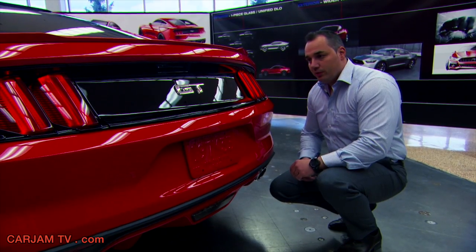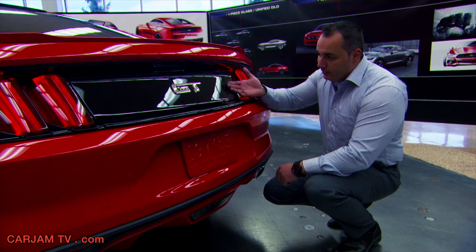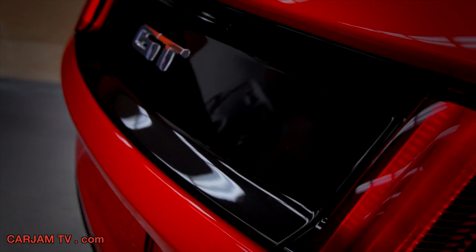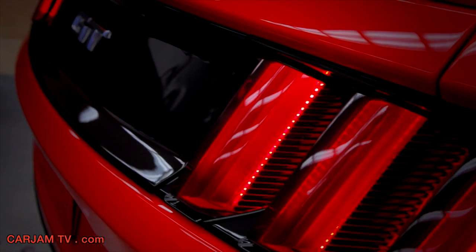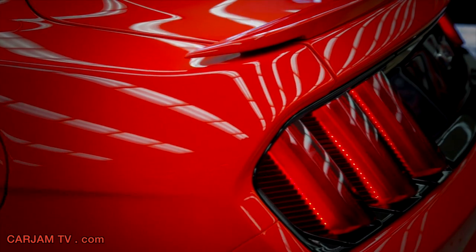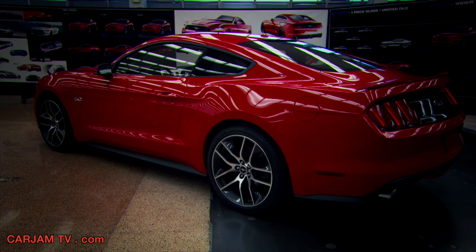What we also said, we want to have a three-dimensional quality on this car. If you look at all the surfacing through the decklid, it's very three-dimensional, it's very unique, and I think the taillights, we took a next step. We got inspired by '69 cars, but we did it in a very modern way. You'll be able to identify this car from miles down the road just with those tri-bar taillamps illuminated at night. And it's unmistakable Mustang.